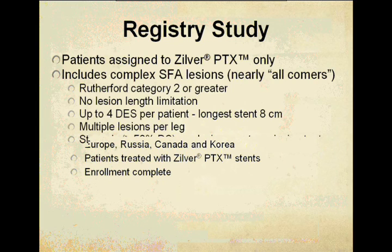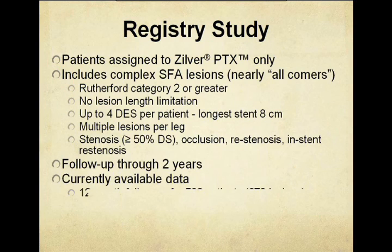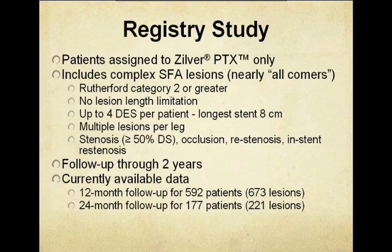Looking at the registry study, all patients or all comers were included with Rutherford category 2 or greater. There was no lesion length limitation. Up to 4 drug-eluting stents could be placed per patient, with the longest stent being 8 centimeters. Multiple lesions per leg. Occlusions, restenosis, and in-stent restenosis could be included, and follow-up through 2 years. The currently available data is available at 12 months and 2 years.